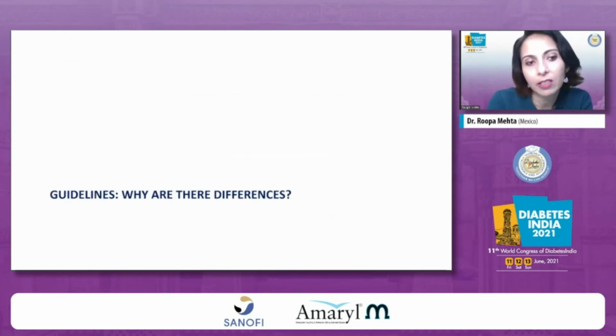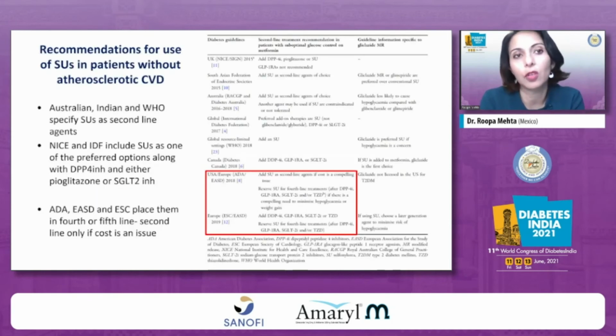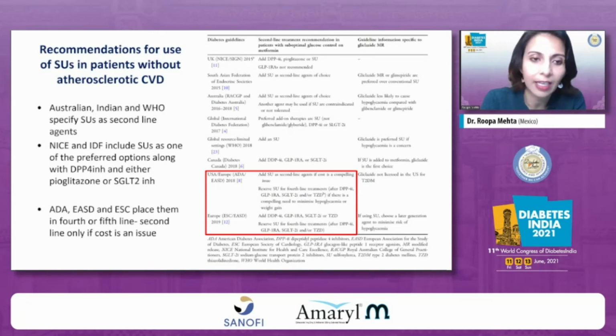And finally, in the last part of the talk, I'm just going to talk about the guidelines. Why are there differences? And I think this is really where I can answer the question of this particular talk. So if we look at the recommendations for use of sulfonylureas in patients without atherosclerotic cardiovascular disease, there is a difference among guidelines. Australian, Indian, and the WHO guidelines specify sulfonylureas as second-line agents, whereas NICE and IDF include sulfonylureas as one of the preferred options along with DPP inhibitors and either pioglitazone or an SGLT2 inhibitor.